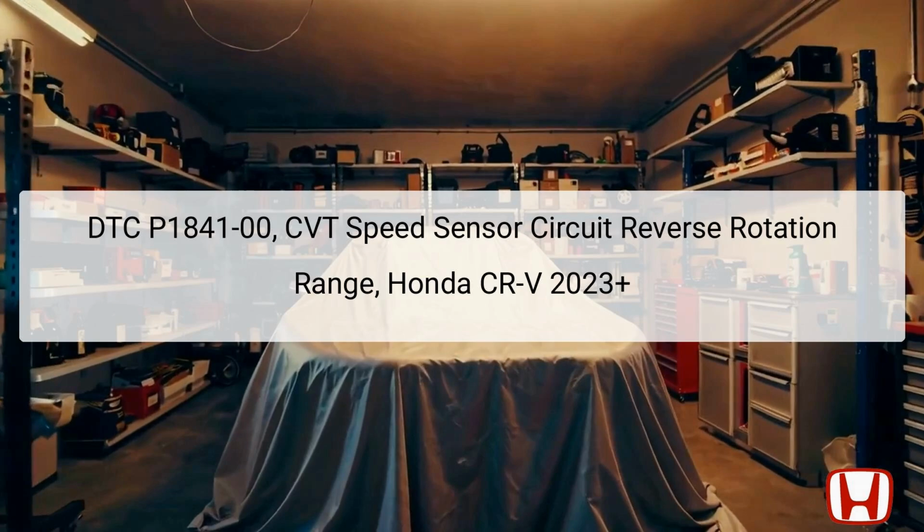The DTC P1841-00 indicates a malfunction in the continuously variable transmission CVT speed sensor circuit related to reverse rotation range. This sensor plays a crucial role in the vehicle's performance by monitoring the speed of the secondary shaft within the CVT. When the detected voltage level from the CVT speed sensor does not match the expected driving condition, the Transmission Control Module, TCM, identifies this discrepancy as an issue, leading to the storage of this diagnostic trouble code.